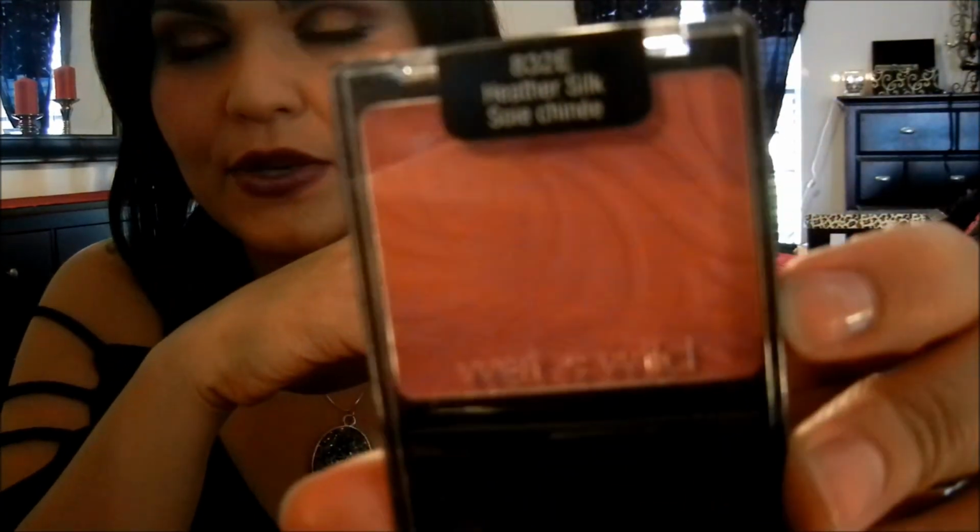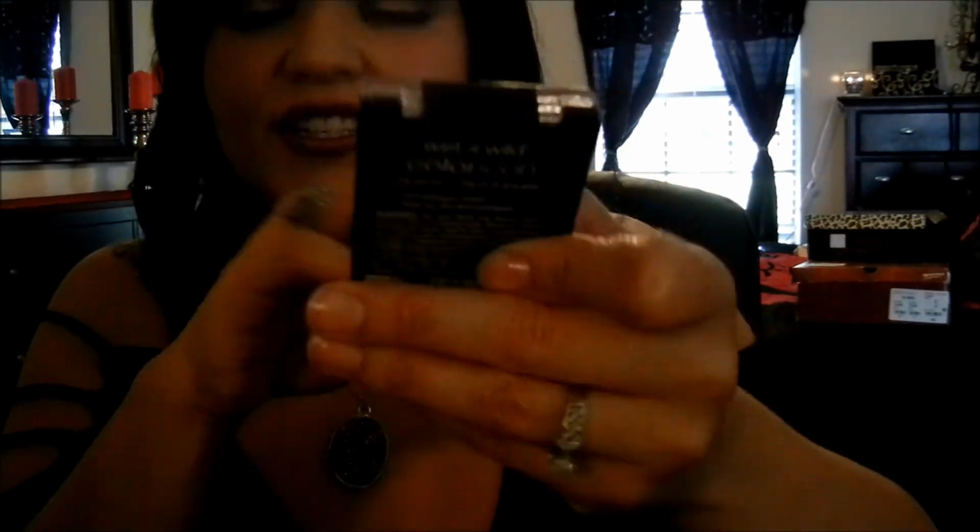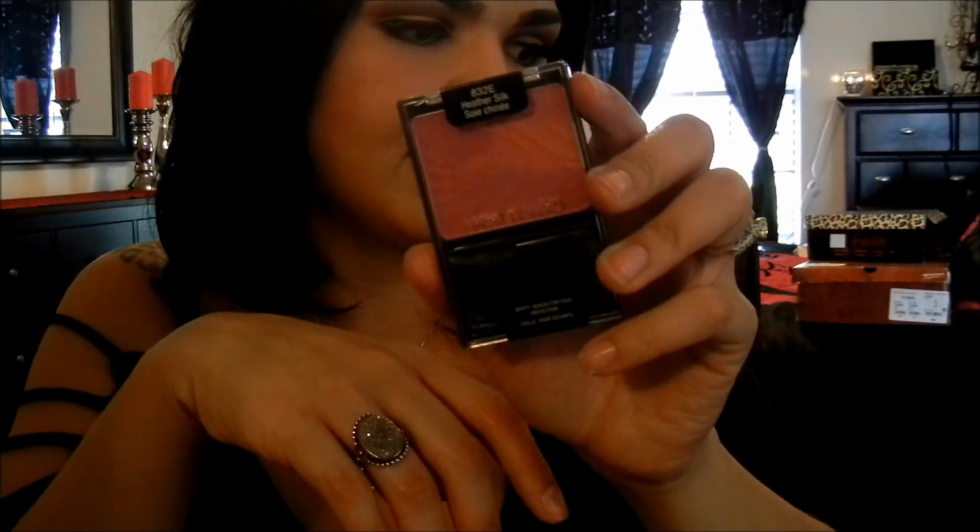Then I got this one, which is when I want to do more of a bright pink look, and this is by Wet n Wild, in the color Heather Silk, and I think I paid $2.99 for it. The Maybelline one I think I got for like $2.99 because I had a coupon.